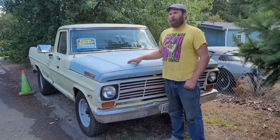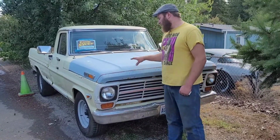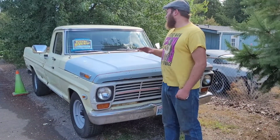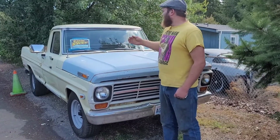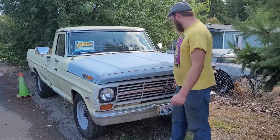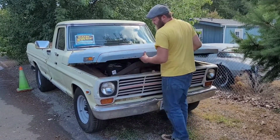Every time I seem to get a parts truck, it seems to be... this is actually the most solid inside I've seen in a stupid long time. The cab is 100% solid. The back corners, I don't know what happened to the hood, but the hood that's on it is rust free.